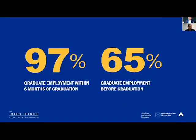Our main focus, as I said, is getting students employed after graduation. That's how we measure success at the hotel school. We're very fortunate because we are able to employ a lot of our students ourselves within our own group, and that's helped us to get these really good graduate employment outcomes. Last year, we had 97% graduate employment within 6 months of graduation. And perhaps what's even more impressive to me is that we had 65% graduate employment before graduation. That's students who had been offered a full-time job or were already working in the industry before completing their course.